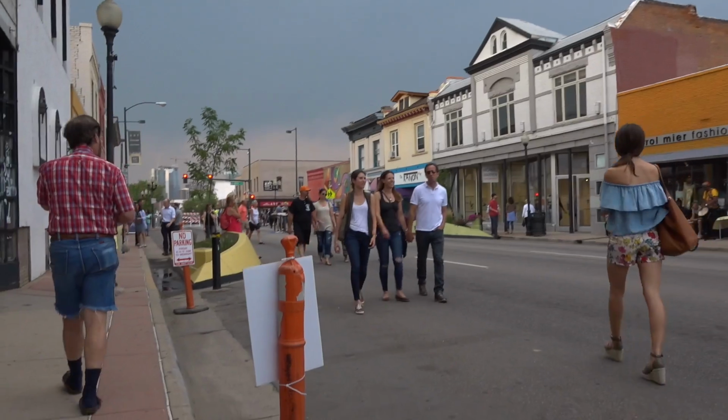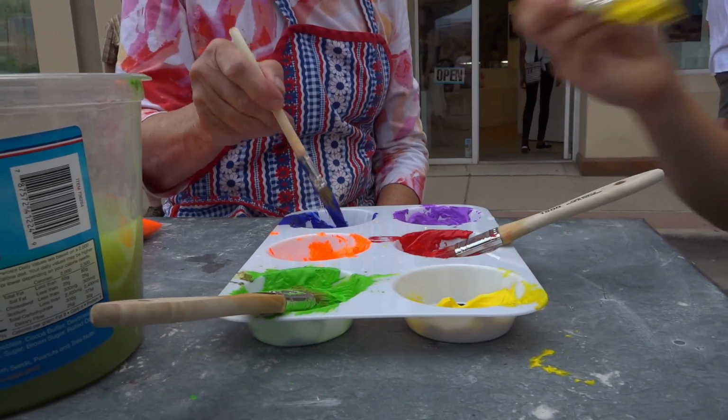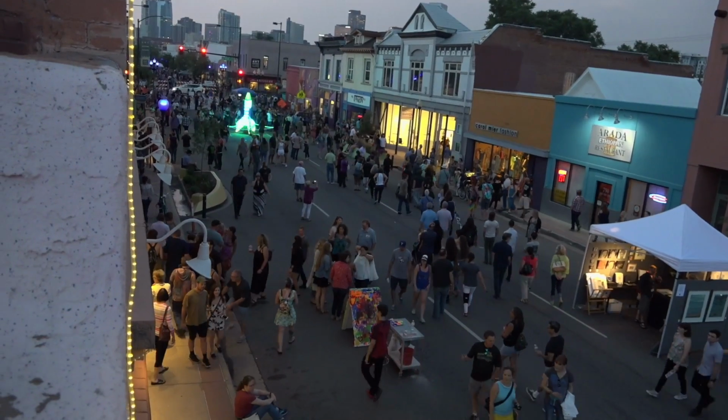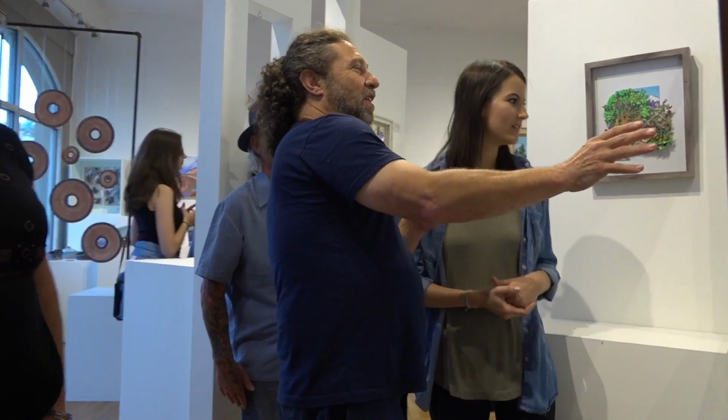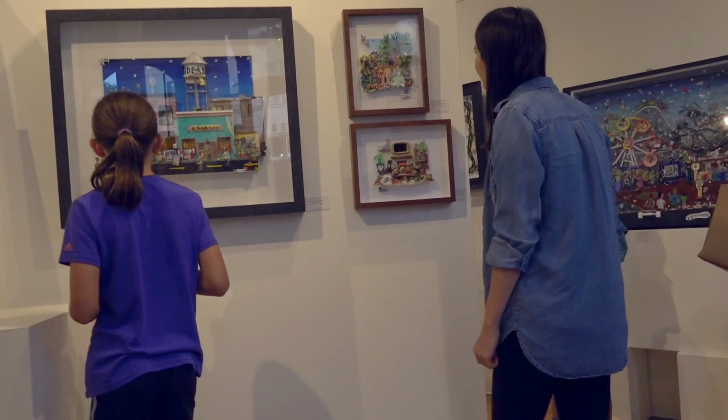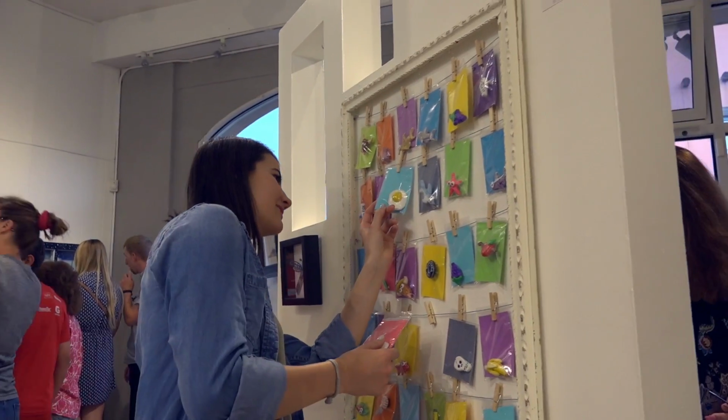Friday of each month draws hundreds of visitors to the Santa Fe Arts District. The galleries stay open late, often serving free food and wine to liven the spirit, and artists are available to talk about their work. It's a great atmosphere to find that perfect piece to hang above the mantel, or to simply have a great time.